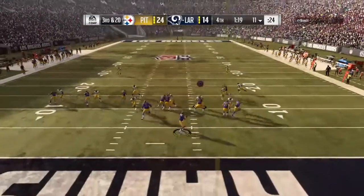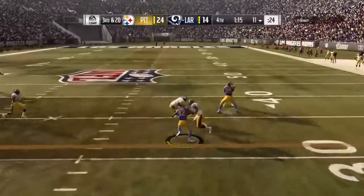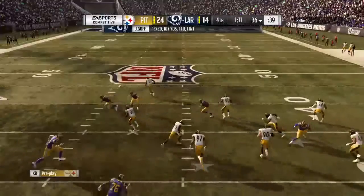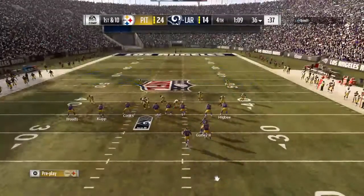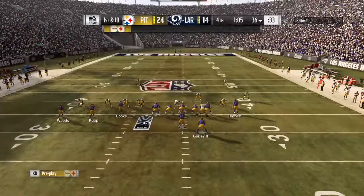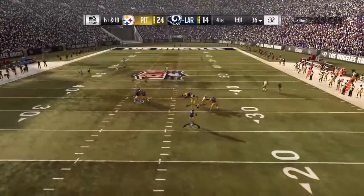Now gone. And Cooks has it over the middle, and way up past the 35 before he's taken down. A really nice gain of 25 yards. He's such a good route runner. Shows it there on third down. Very proficient, and a good pass.